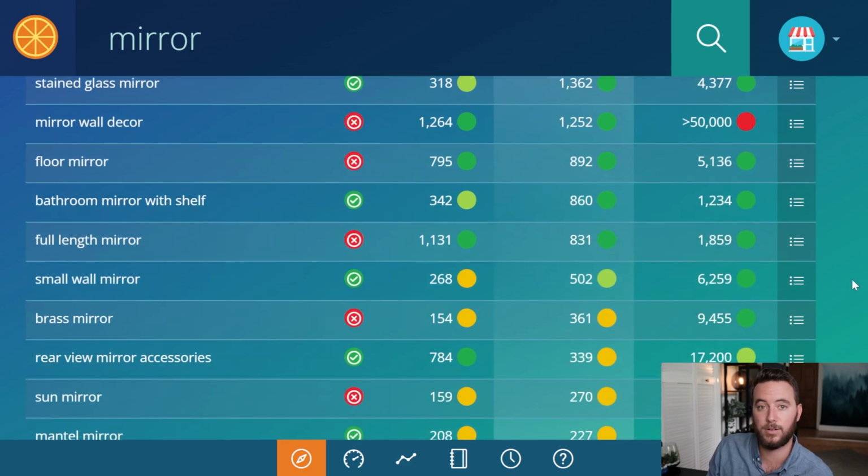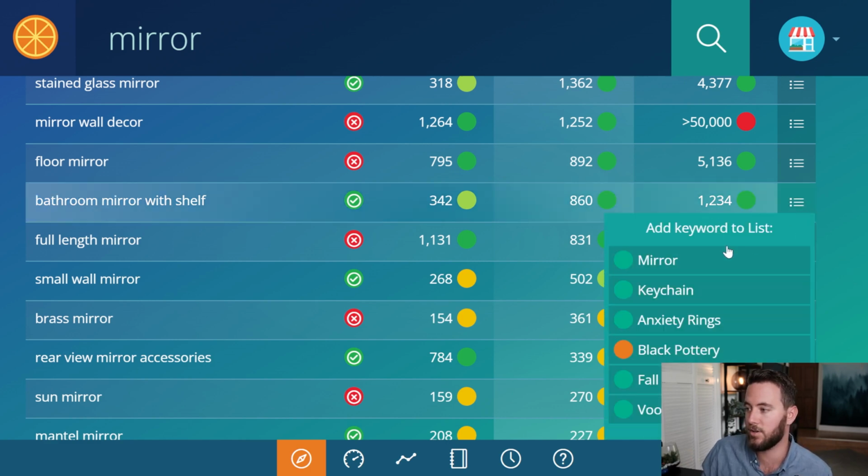Bathroom mirror with shelf. That could be a pretty cool product idea. We're moving into creating different furniture pieces now. So maybe a wooden shelf that you can put your soaps and your cosmetics on with the mirror behind it, something along those lines. That could be a good product idea.